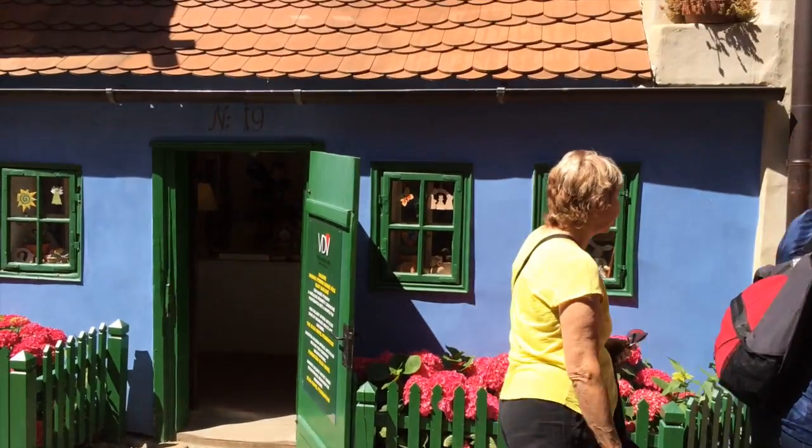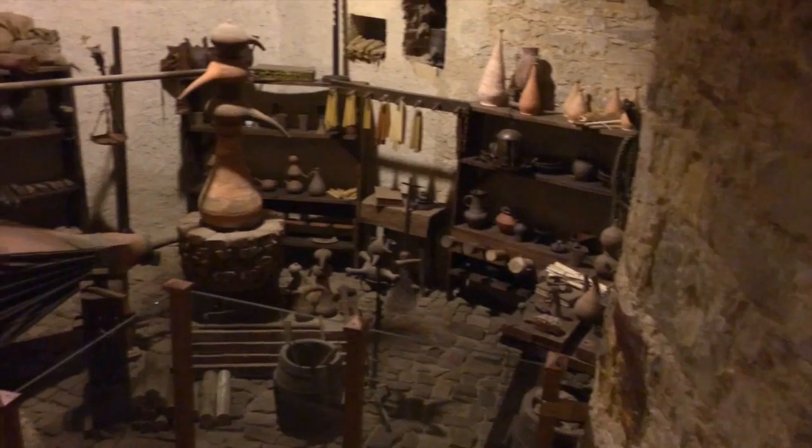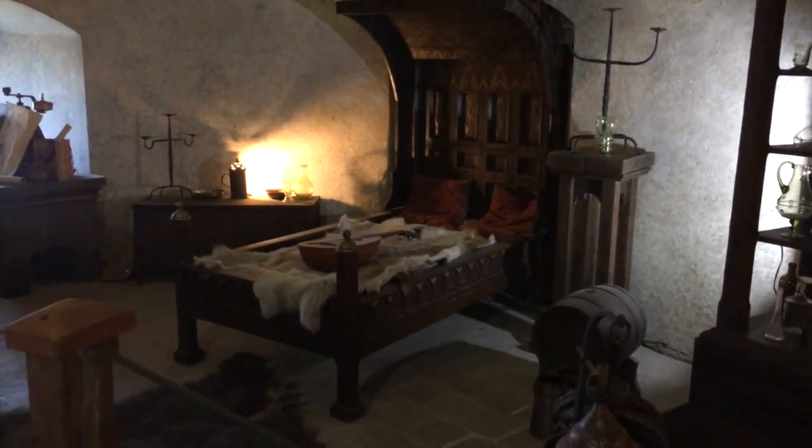One thing I noticed about the houses is people must have been really small back then because the dwellings were tiny compared to what we think is normal by today's standards, so I'd feel right at home. And they didn't even have a Starbucks.